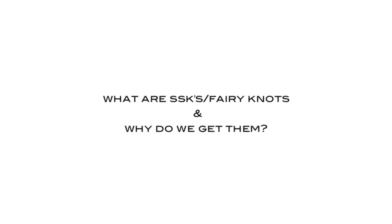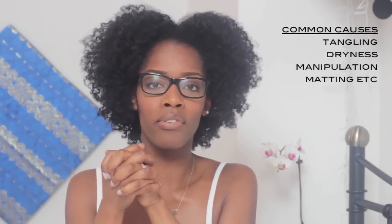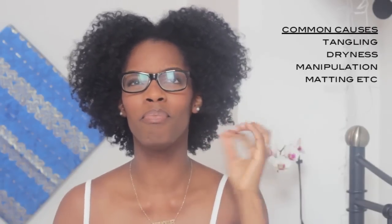If, for example, you blow dry your hair or you straighten it, you may not get the finish you desire because these knots are just chilling in your hair despite the fact that you've straightened or blow dried it. If you don't know what single strand knots are or how they come about, essentially they're usually caused by tangling, and they are the formation of a knot at usually the bottom of your hair strand.